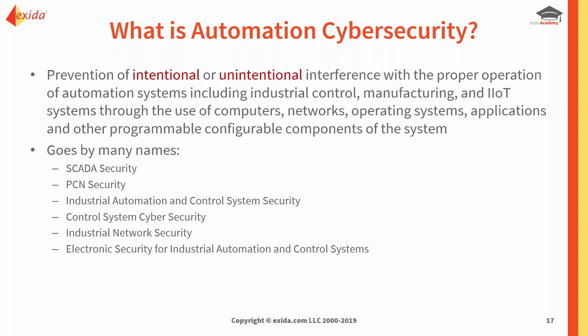Then when you talk about automation cybersecurity, I should mention, it's the prevention of intentional or unintentional interference with the proper operation of automation systems. When I talk about automation systems, I'm talking about industrial control systems. And when you talk about automation cybersecurity, you'll hear terms like SCADA security, PCN security, industrial automation and control system security, etc.